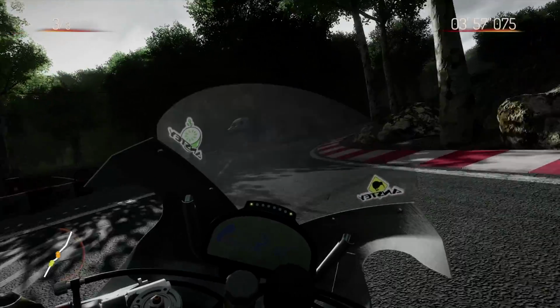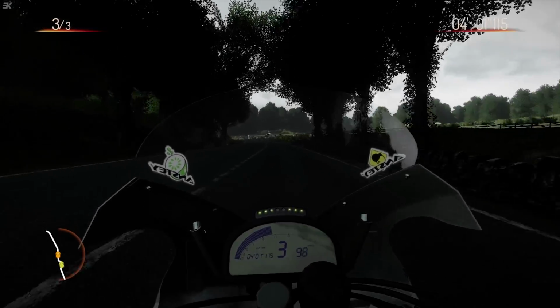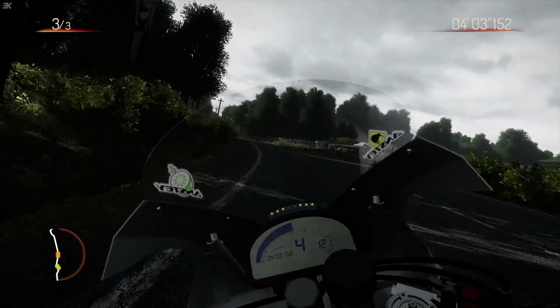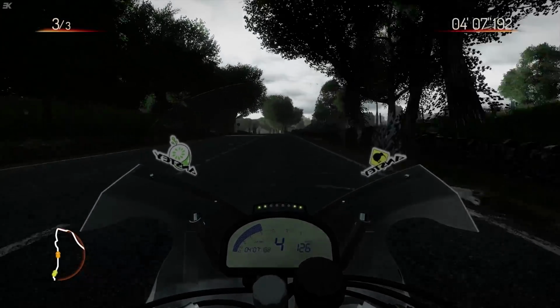Definitely getting used to this circuit now on board this superbike. It still feels like Singapore, which is, as you may know, not one of my favourite races on the F1 calendar.